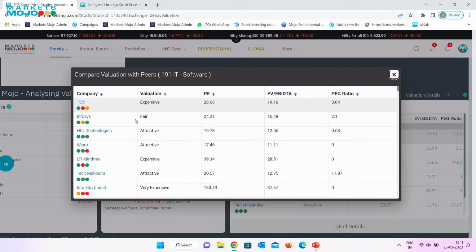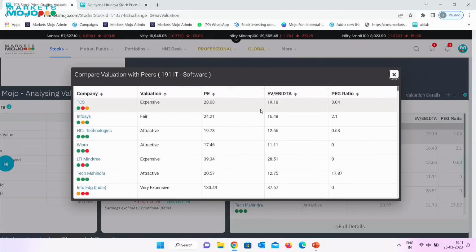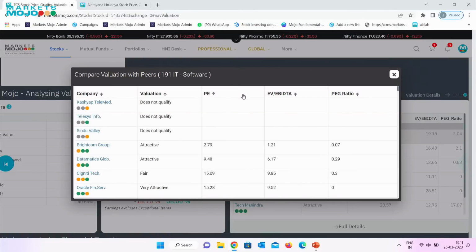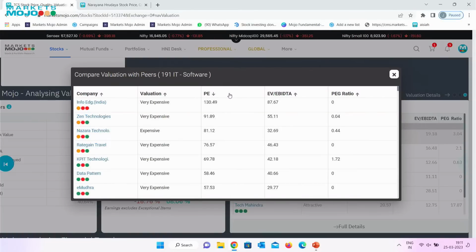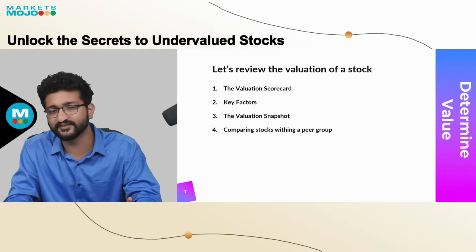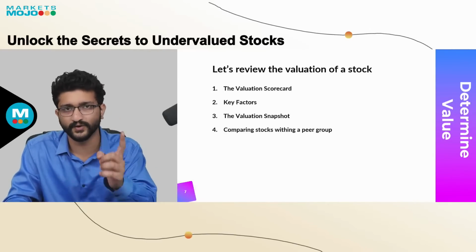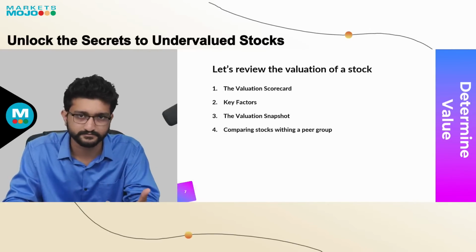So that's why Infosys has, we look at all the indicators over here, all the ratios, but there are 3 over here for you to get some idea. Okay, and that's how we are comparing with its peers. So 191 in the IT software industry. Okay, so you can see Oracle Financial Services for all the stocks. You can also do a sort in ascending or descending order. Now coming back, after we do these 4 different things, we reach the intrinsic value or the true value for a stock. It's not just one calculation or one method.